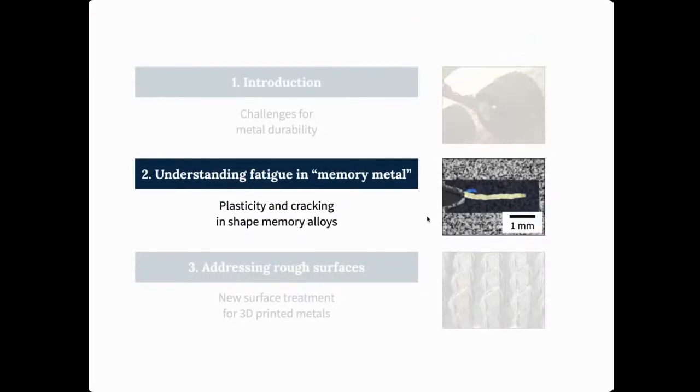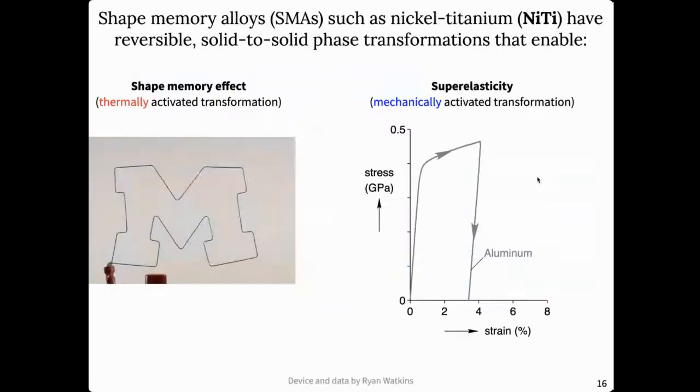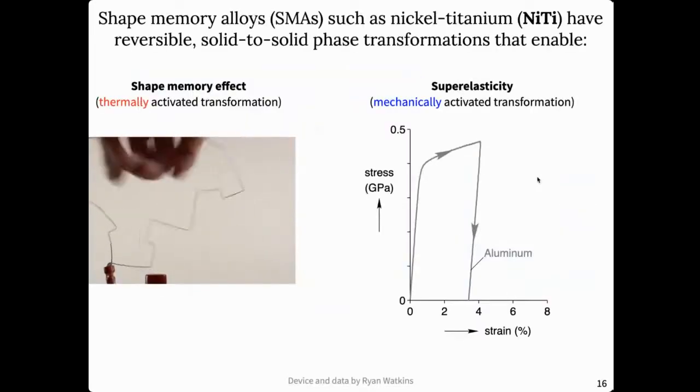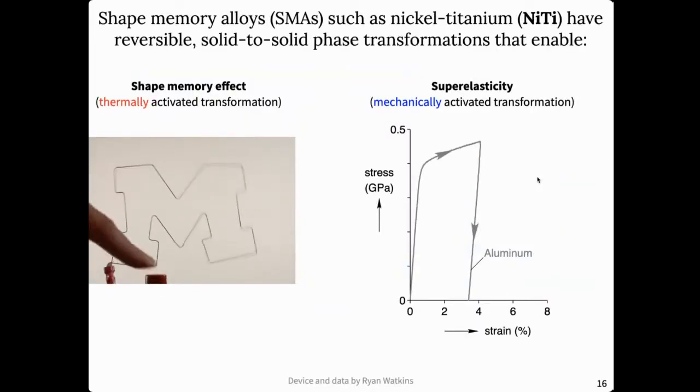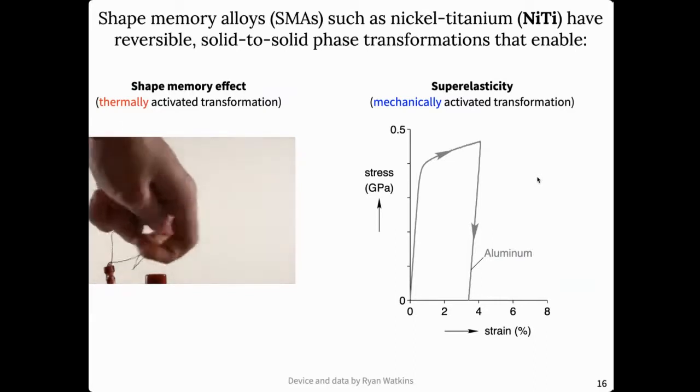So next up in my talk, I'll share about our recent fatigue studies in the memory metal of a shape memory alloy. And I'll have 4 parts to this talk about the section on the shape memory alloys. I'll start by introducing what shape memory alloys are. So shape memory alloys are an interesting class of metals, and they have reversible solid-to-solid phase transformations.